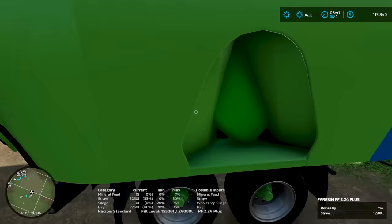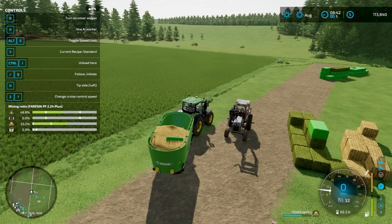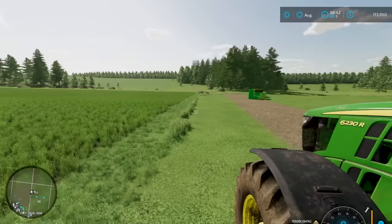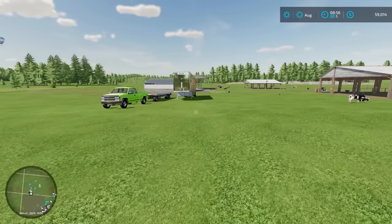A little worried that there's too much straw. There's definitely too much straw. So I think we messed up on this one. It's not going to be a good mixture. We're going to have to figure that out, though, because I guess we put a straw bale in last, maybe? Yeah. We'll have to figure that out, or make smaller bales. Now, that's a little bit of storage there.